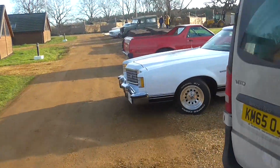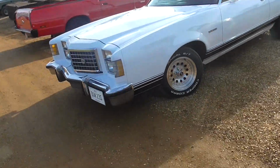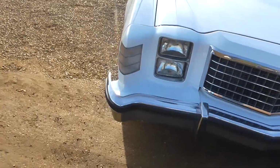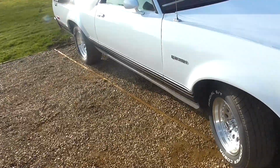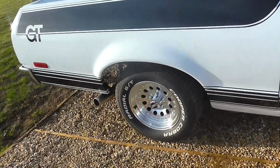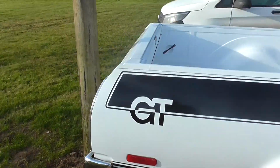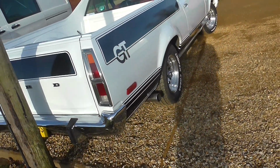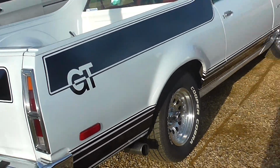We come down the road right here, we have a Ford, I think, is this a Caprice? I don't know, that's just a guess. It's a pretty big, oh no, it's a truck. Oh my god, alright, that is pretty nice. I do actually like this. What is this? I don't know what this is, so if you can let me know in the comment section below. It says GT on the side. Oh, it says something on the side.